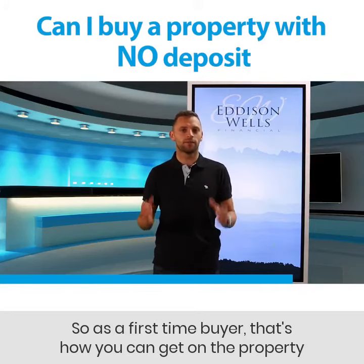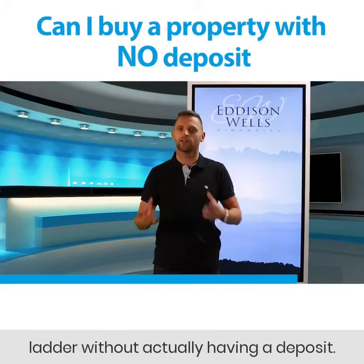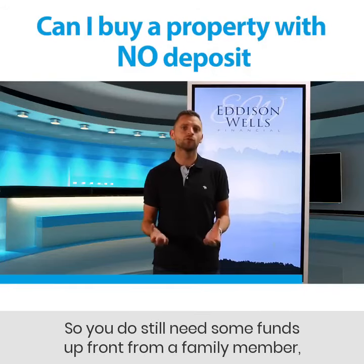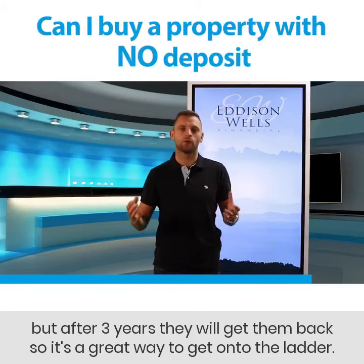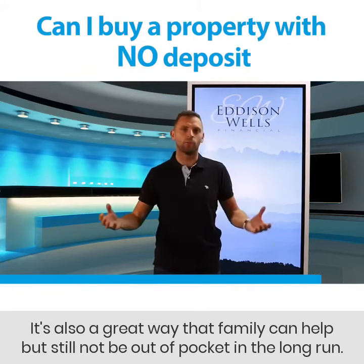So as a first time buyer, that's how you can get on the property ladder without actually having a deposit. So you do still need some funds up front from a family member, but after 3 years they will get them back. So it's a great way to get onto the ladder, and it's a great way that family can help but still not be out of pocket in the long run.